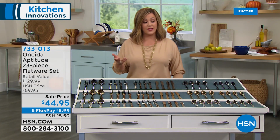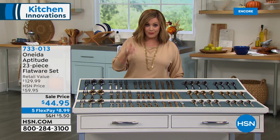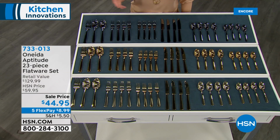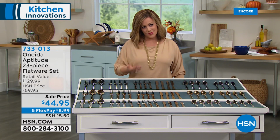Remember, this is a 5-piece setting to serve a party of 4, so this is why a lot of you especially take advantage of that flex pay. $8.99 today, right now, means you can pick up more than one of these sets. Go ahead and donate all the mismatched stuff, the stained stuff, right? Because Tracy, these are those little everyday luxuries. Today, it's not a luxury price for what you're getting, but they do make a difference.